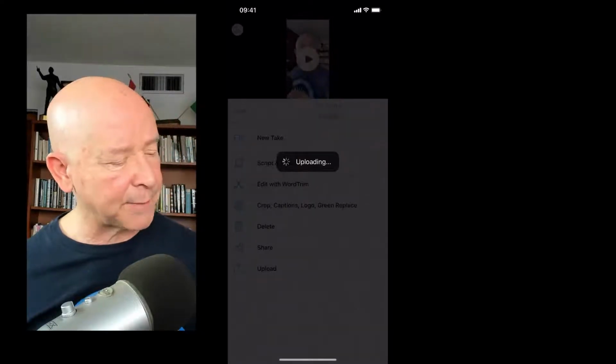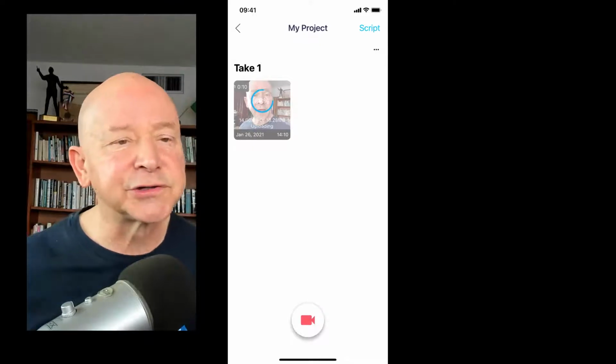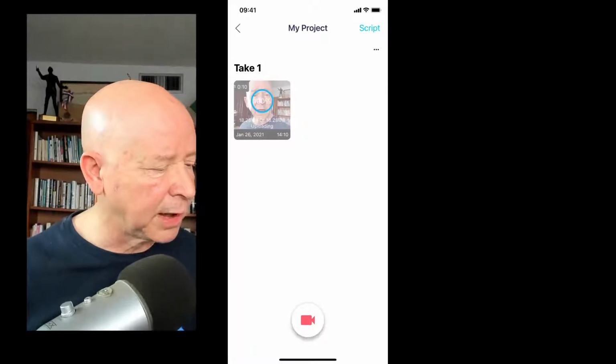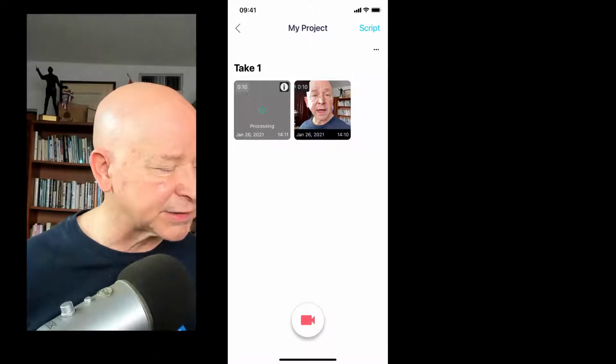And now watch what's happening. I'm going to set it down here on the stand so you can see there. Notice it's showing a circle here. It's trying to upload. And now this is where it might run into a little bit of a problem, only that sometimes it can take a while. Not so much a problem, but what it's doing is it's going to do some processing.